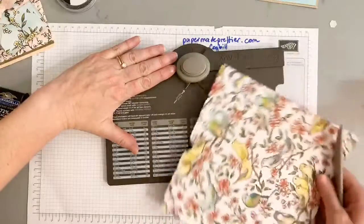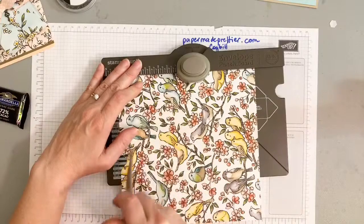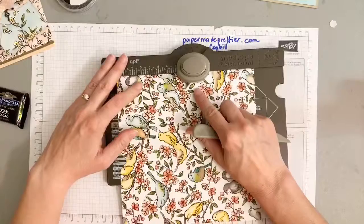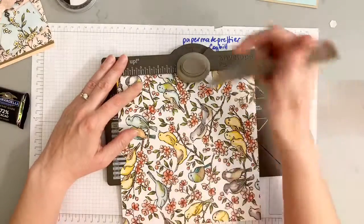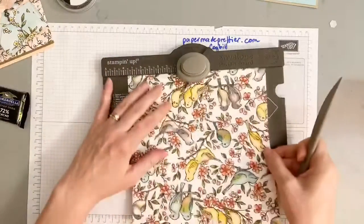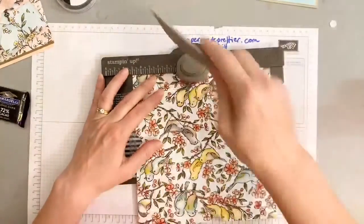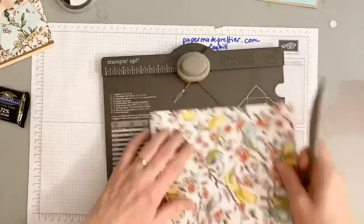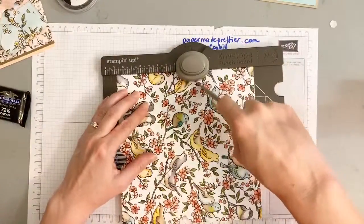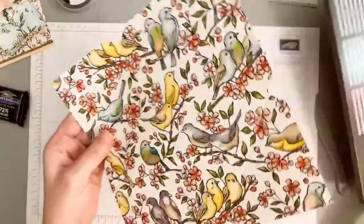Okay, now you're just going to turn, and I don't know if you can see on the video, but this is the score line that I made. And so we're going to line up the score line with this plastic notchy thing there. And all you're going to do is punch and score. Turn, line it up, punch and score, turn, line it up, punch and score. So you've gone all the way around and it looks like this.